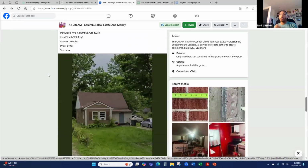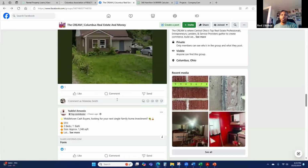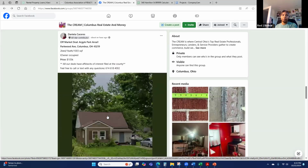See what else. This is the most information that they can give: the street, the city, state, and zip code. They're not allowed to advertise, even if they have a contract with the owner, the actual address of the home. So most often you'd have to comment down here with your email address, or ask them to DM you the address. And on ones like this, they will usually have a Google Drive or a Dropbox with all the photos for the property.